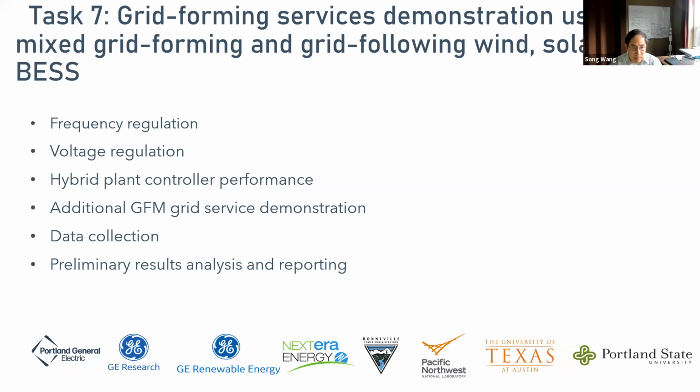And then the hybrid plant controller performance. We will study how well the hybrid plant controls work together to respond to the grid events, compared with the neighboring plant that only has one type of control mode.